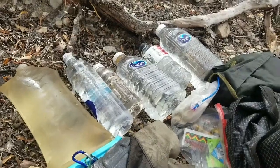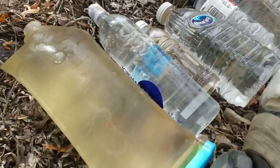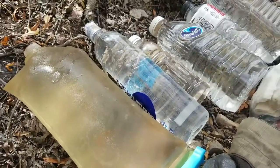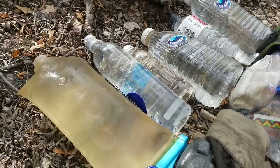So still gonna ration just in case I have to do 8 liters for 30-something miles till I finish this hike. All right, all loaded back up. This is a little over 8 liters, maybe 8.5. Definitely the biggest water carry I've done.